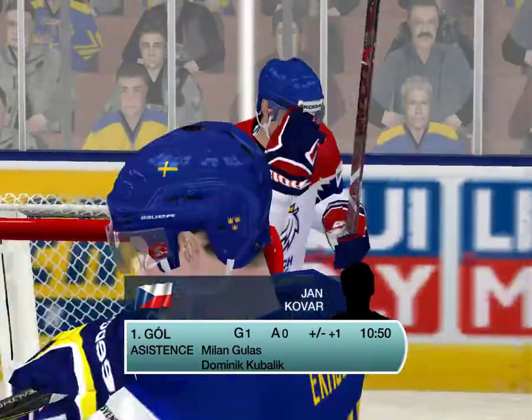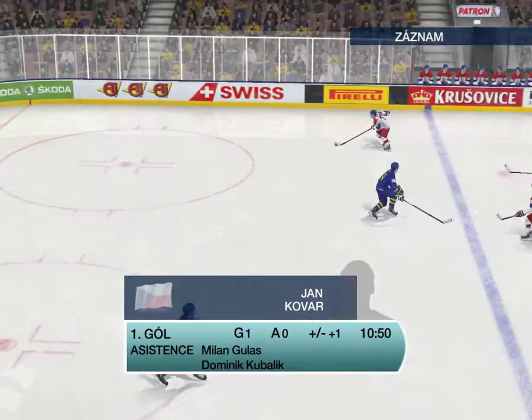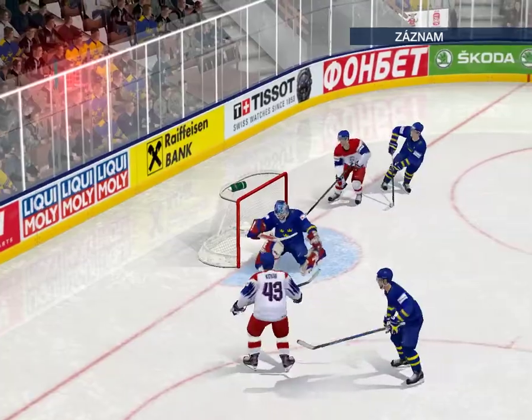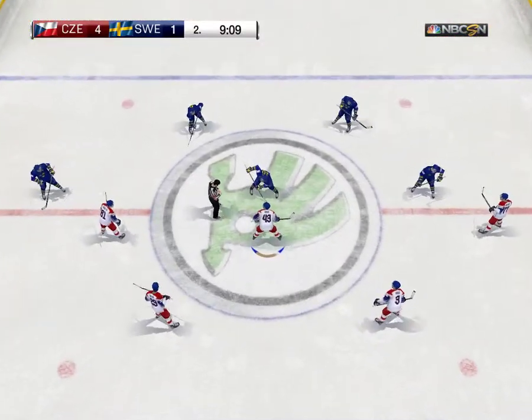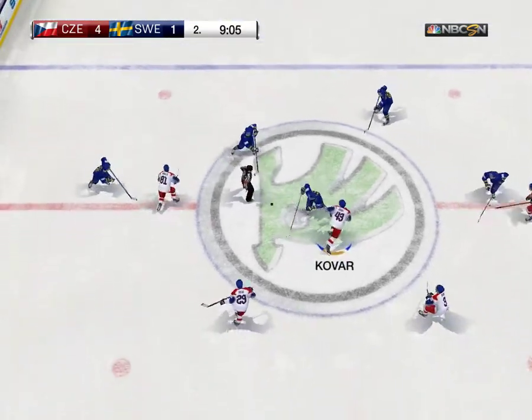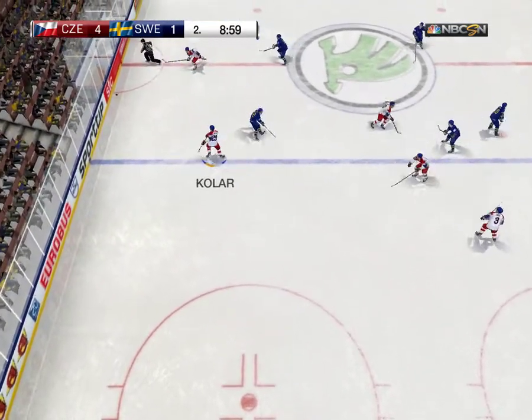Middle of the second, they might just run away and hide. When the goalie has to come across his crease like that, all the shooter has to do is get the puck on goal quickly. They've got a comfortable cushion now. Yeah, Jim, they've played the perfect game so far. They have to keep it going against a team like this.